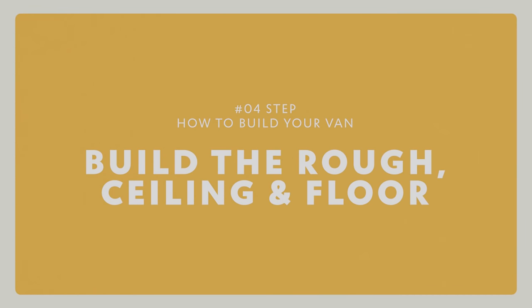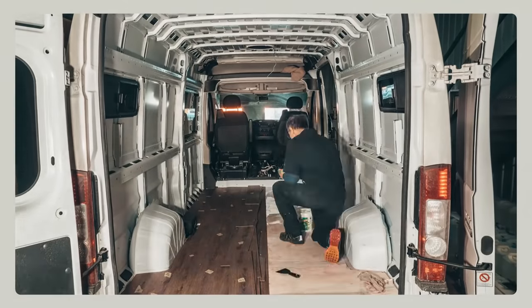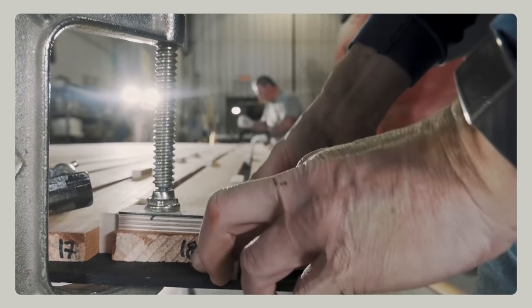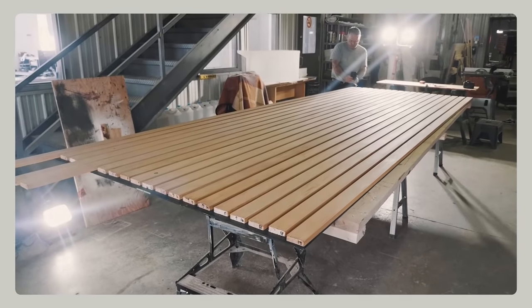Number four. Numero quatre. You have to say the title after the number. Number four. The rough stuff. So when we start building inside, I always start with two things. The flooring, the insulation and the vinyl of the flooring, and the ceiling. So all the prep for the ceiling, the bracketing of the ceiling, the framing of the ceiling and the walls, etc. Why do we start with those things?